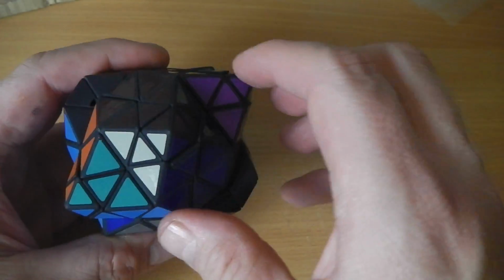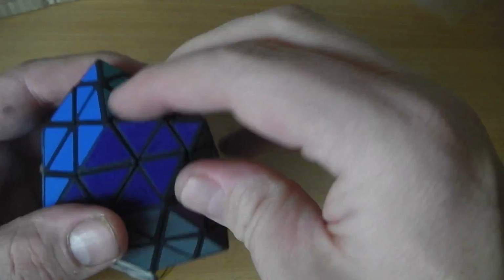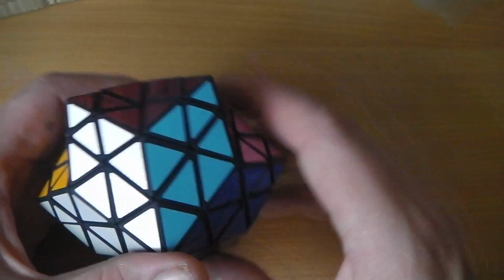It has very interesting moves. You've got this one here that turns a massive number of pieces, and then these tips also turn as well. And as I said, it took me quite some time to figure this one out, months in fact, and I was really happy when I finally figured out a 3-cycle of the pieces I was struggling with, only probably a couple of months ago now actually, and I finally got it solved.